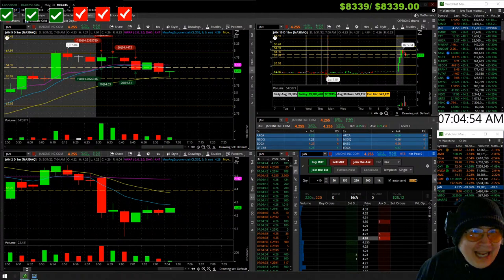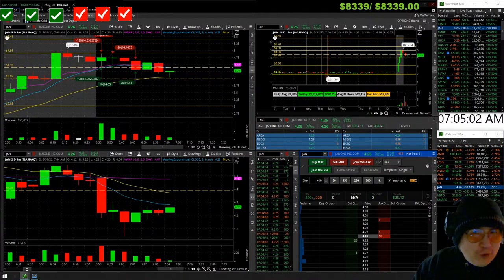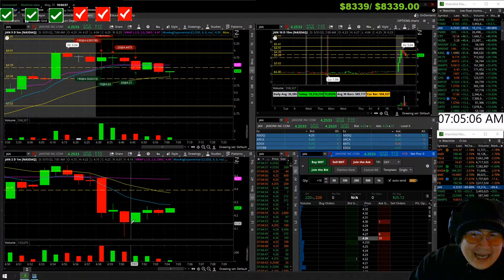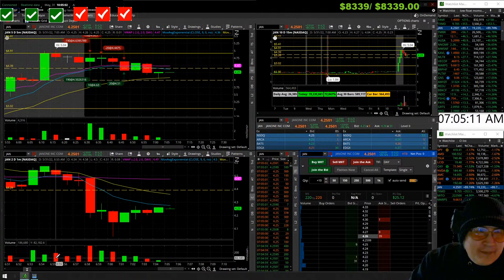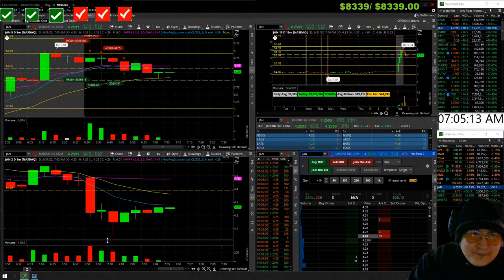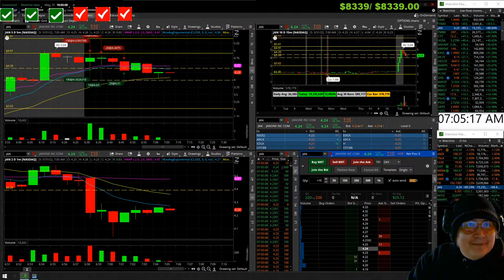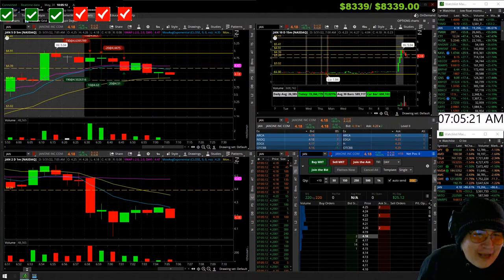HUSA is an A-plus setup long trade right where it sits at. 525, 528, A-plus setup long trade right there for the push up to $6. JAN, A-plus setup, if you could have got in by the 418s here, would have been A-plus setup there too. HUSA and JAN, both A-plus setups. Let's do it, man. Stuff happens.